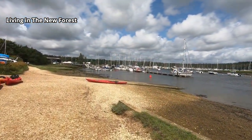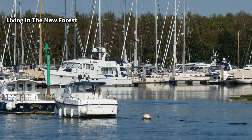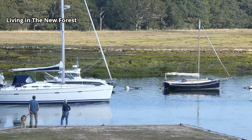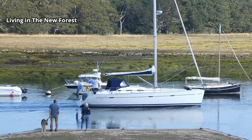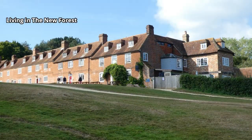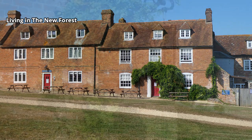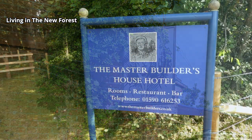Nowadays, Bucklers Hard has a thriving yacht marina, and leisure has replaced industry. The old master builder's house has been extended and turned into a very nice hotel and restaurant. I've put a link to their website in the text.